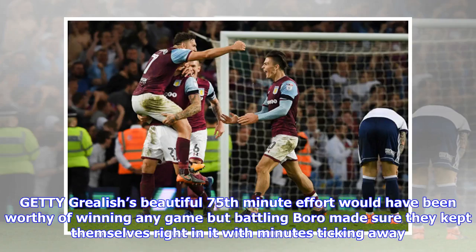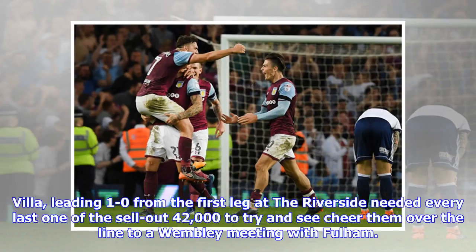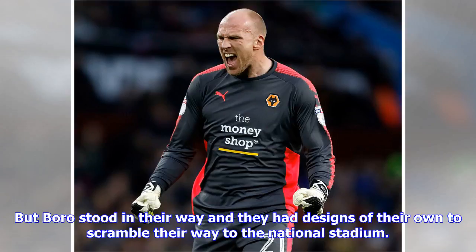Jack Grealish's beautiful 75th-minute effort would have been worthy of winning any game, but battling Boro made sure they kept themselves right in it with minutes ticking away. Villa, leading 1-0 from the first leg at the Riverside, needed every last one of the sellout 42,000 to try and cheer them over the line to a Wembley meeting with Fulham. But Boro stood in their way, and they had designs of their own to scramble their way to the National Stadium.